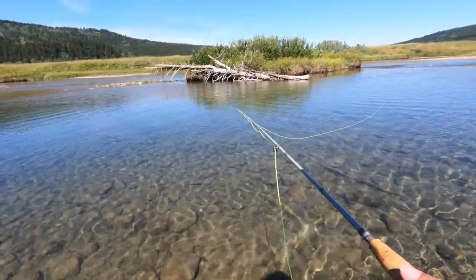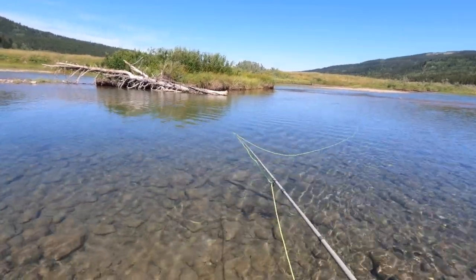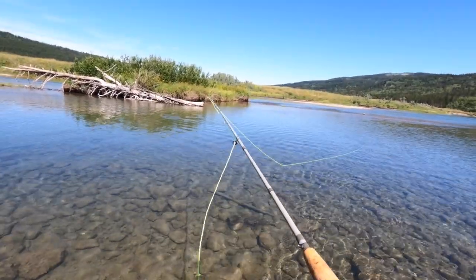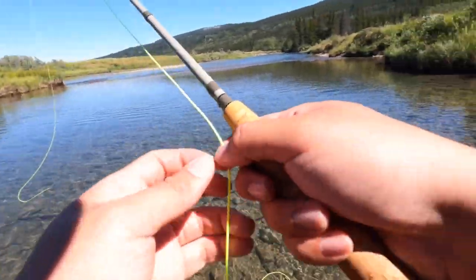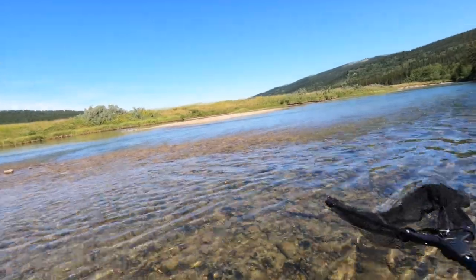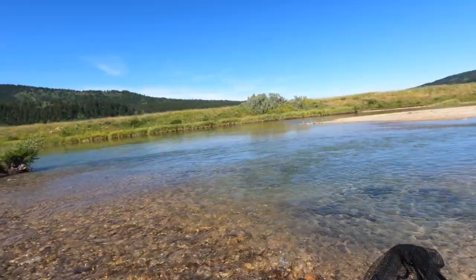Get a good drift going. So what dry fly means is flies that float on top, and wet flies are the ones that sink. I think I want to be over there, looks a little better. Ooh, the current is even really shallow, it's kind of strong. Oh yeah, I like this.